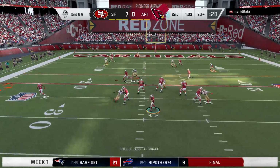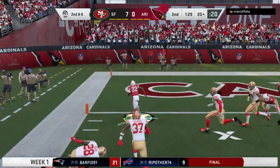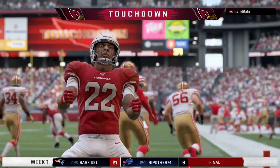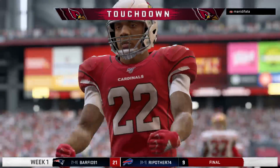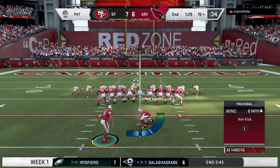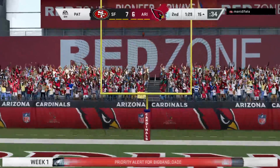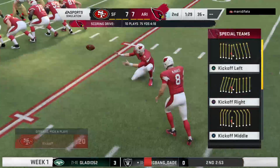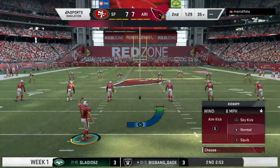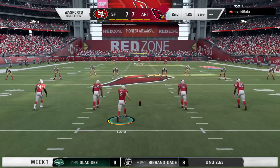To throw on 2nd and 6. Murray, he'll get this to Eckler. And he'll take this one in for the Arizona touchdown. A 20-yard touchdown as they are now on the board here in the first half. McManus's point after is good, and that is going to tie our game as we approach halftime. So all even at 7 now as they kick it away.